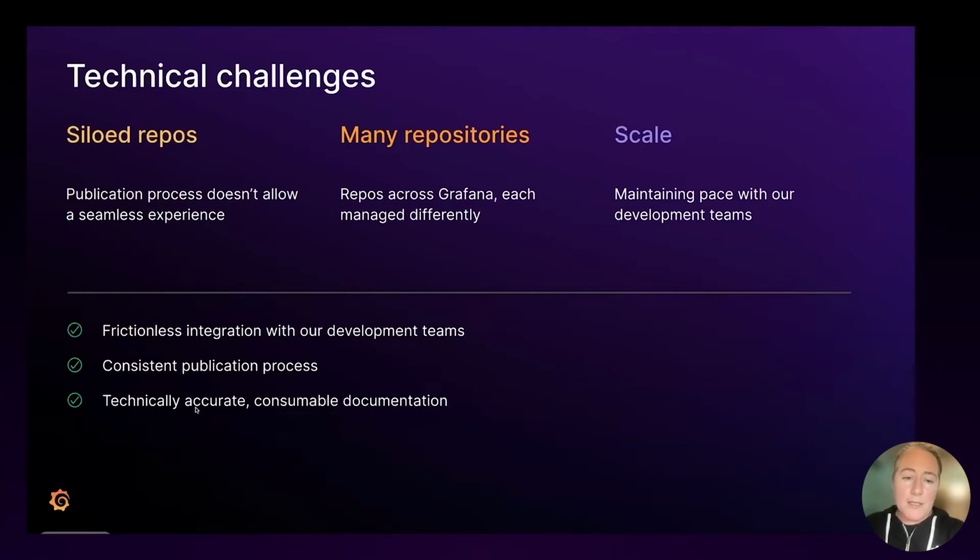We're currently in the process of solving the problems of content creation and content sharing across many siloed repositories, some public, others private, while also trying to keep up with our development teams. The pace of development at Grafana is rapid, so we need to make publication as seamless as possible. Through the creation of tools that Jack is demoing and will introduce shortly, we hope to facilitate easier integration with our dev teams and consistency in the publication workflow, ultimately leading to accurate and usable documentation for users.